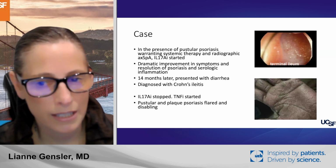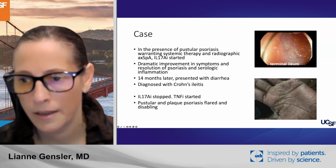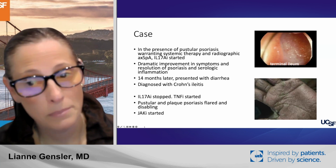And unfortunately, she very quickly developed pustular and plaque psoriasis that flared and was very disabling to her. This is actually from a telehealth visit where you can see the skin coming off the palms of her hands. So we then moved to a JAK inhibitor.